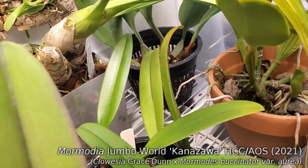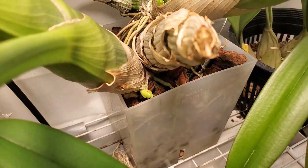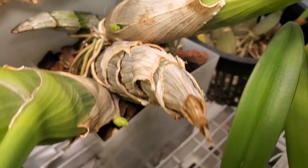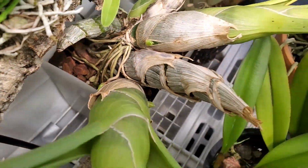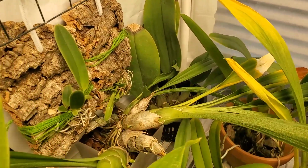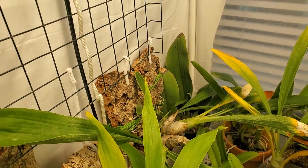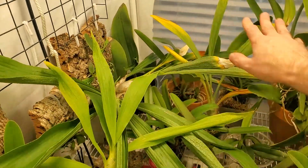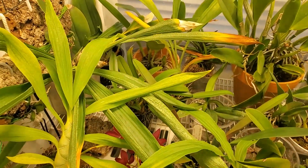My Mormodia Jumbo World is looking great. It's got several spikes on it. It's got 2 there you can see, and then there's one over there on the other side, and one down here as well. So that's exciting, and 4 spikes on that should be pretty amazing. I'm looking forward to the winter, when all the Catasetum leaves will be gone and this space will be a little bit more tidy looking.